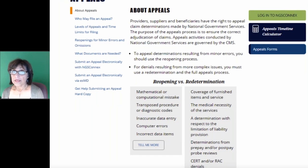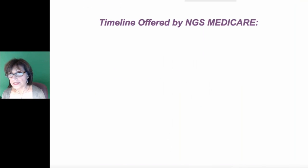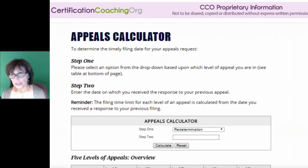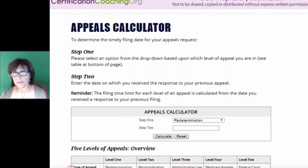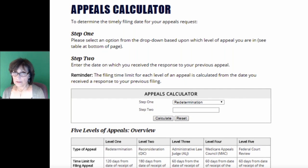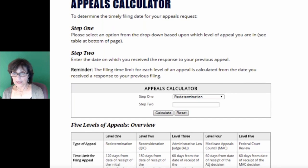Okay. Now the next page has to do with just basically the appeals calculator. Here we are. And again, I won't go into big detail, but you have your option of picking if it's a reopening, redetermination, and it tells you the amount of days that you have to appeal, like 120 days or whatever. And again, all your carriers will give you this information. And this is just an example of what's available on the websites.